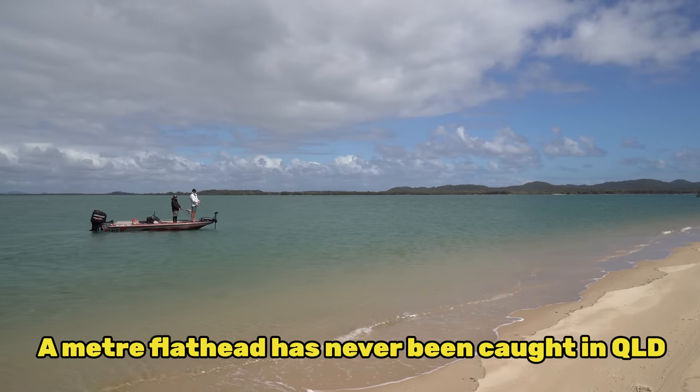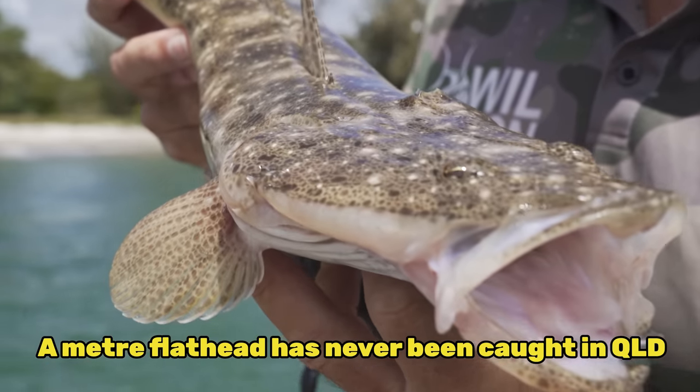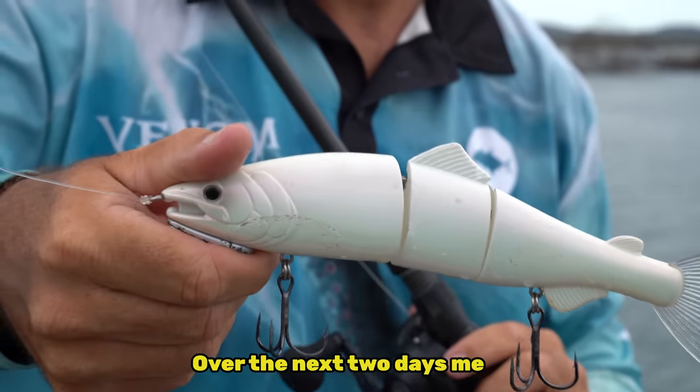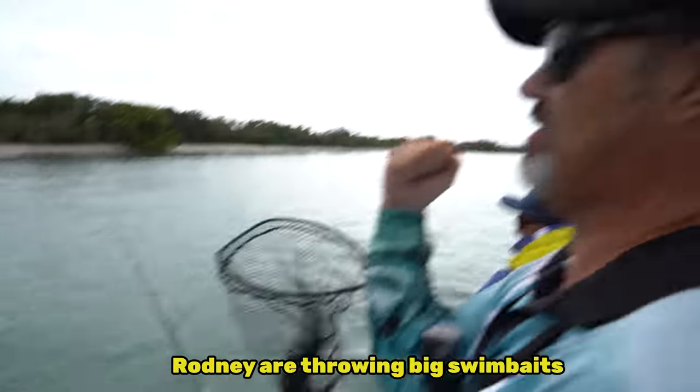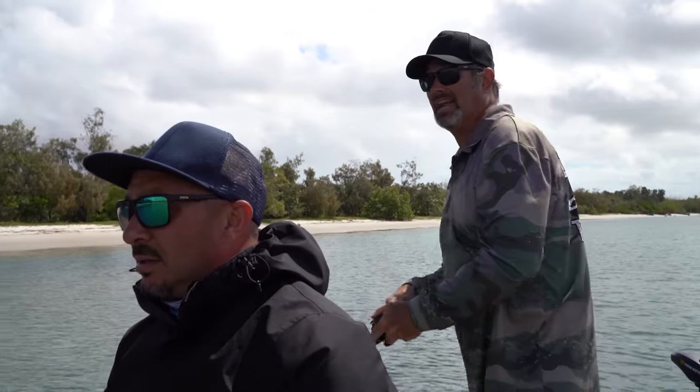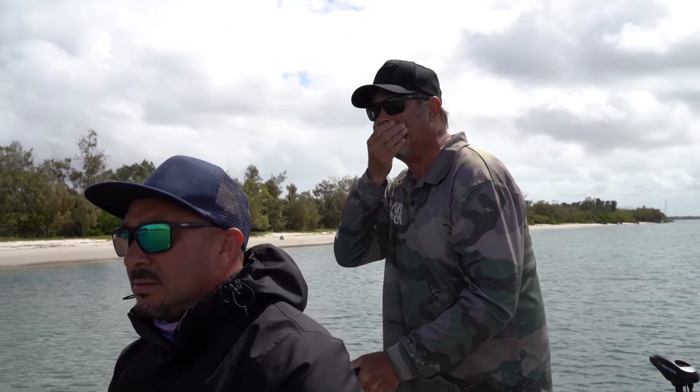A metre flathead has never been caught in Queensland, as far as I know. Maybe someone has, but I've never seen or heard of it. Over the next 2 days, me and Rodney are throwing big swim baits in the hope we can achieve the impossible. He's already got him. Oh, he ate it, and then he spat it. Oh my gosh, he ate it, and then he spat it.